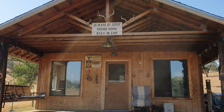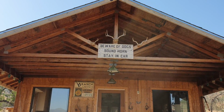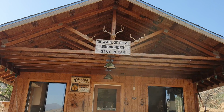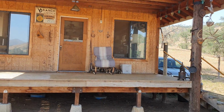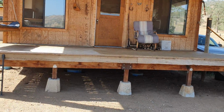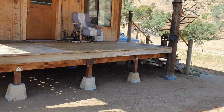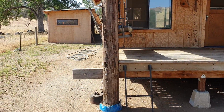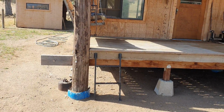There's the old beware a dog sign that used to hang outside my parents' house, or my grandparents' house. We salvaged that, brought that down here, washed it up, hung it up there. Front porch sits on pillar blocks. The access is way over in that end, and I was always jumping up here onto the porch. I built me a little step and put it on there so I could just step right up on there.